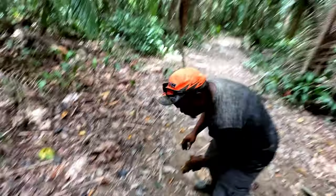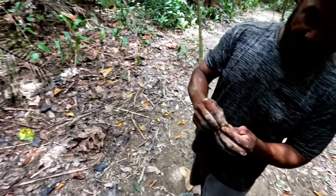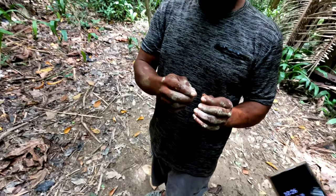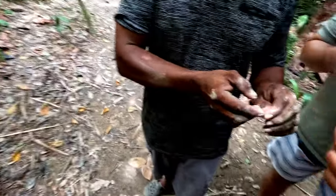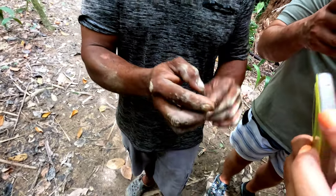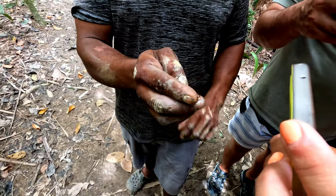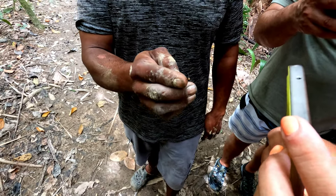See these leaf cutter ants right here, guys? See the jaws are so big. The Mayans used them as stitches. When they get a real big cut, they guide the jaws of the leaf cutter ant, and then the head holds on. It has hooks, so it keeps the skin cut together, for a couple of days, 2-3 days.